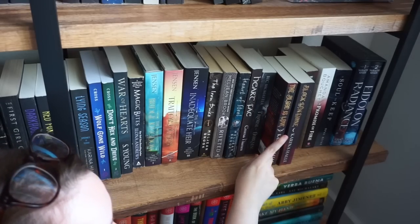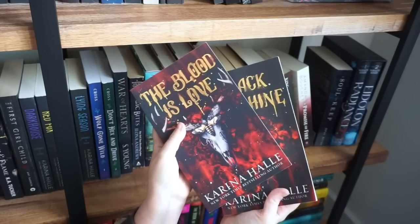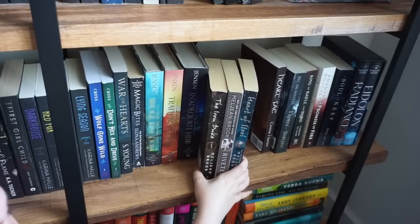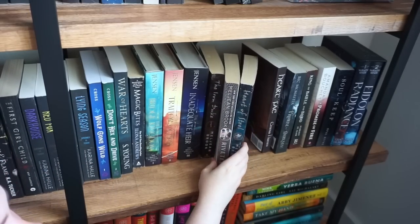Black Sunshine and The Blood is Love. I did not like book 1, and I'm not gonna read book 2, so I don't feel like I need to keep these. This steampunk series by Mel Jean Brooks, I wanna keep. I read book 1, and I liked it, and I think eventually I might continue the series.